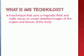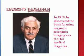MRI technology is also known as magnetic resonance imaging. This technique uses a magnetic field and radio waves to create detailed images of the organs and tissues of the body. This technology is still fairly new. It has been used since the beginning of the 1980s.